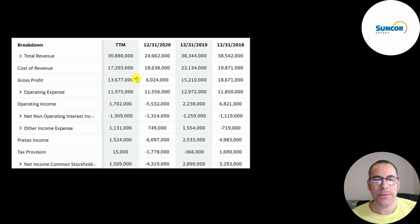Revenue minus cost of revenue gives you your gross profit, and that was high in 2018, low in 2020, but it's more than double from 2020 to the trailing 12 months. Below that is their operating expenses, and then their operating income, which was positive every year except 2020. They do have a good amount of debt, so they paid $1.3 billion of interest on their debt. And the bottom line of the income statement is their net income, which looks good every year except in 2020.